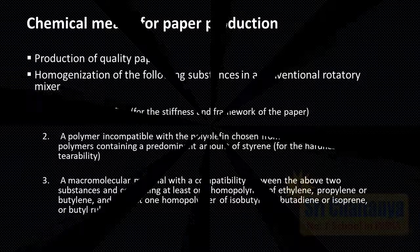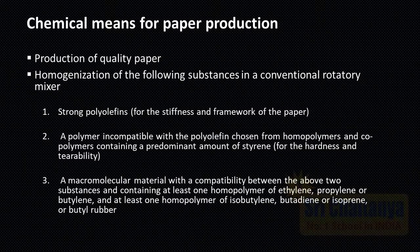Chemical means of paper production. This process would require neither calendaring nor bio-orientation, and the paper obtained would possess the characteristics similar to cellulose paper with additional better physical properties: impermeability to moisture and air, resistance to synthetic oils and greases, and dimensional stability under differing atmospheric conditions. The paper would be produced by homogenization of the following substances in a conventional rotary mixer.